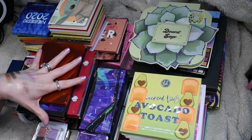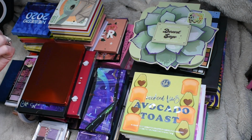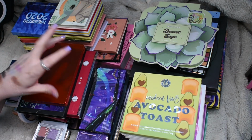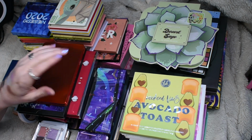I really enjoy eyeshadow singles, duochromes, multichromes, blush, highlight, lip gloss, basically everything except pressed glitter. And today we're going to be decluttering the other half of my kind of like new in palettes collection. So if that sounds like something you're interested in, stick with me. We're getting into it right now.